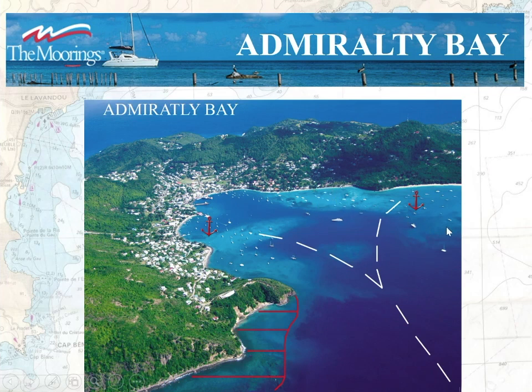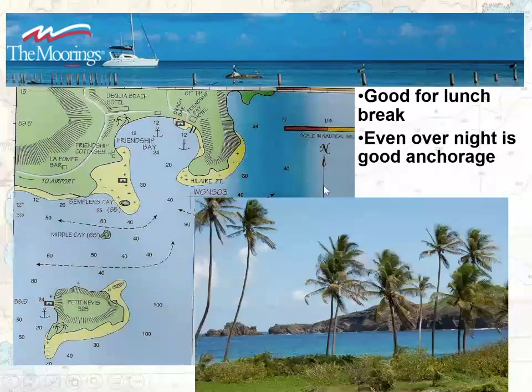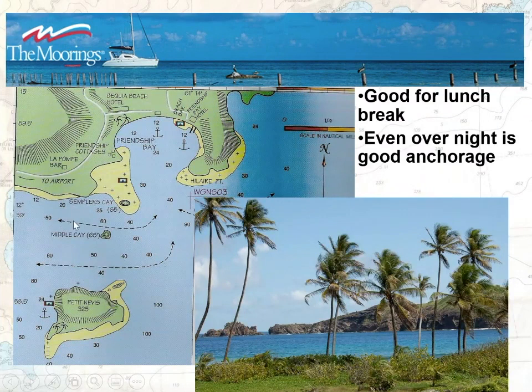As you exit Bequia, you come down along the west coast of the island, and you come around to the south coast of Bequia. You come into the first anchorage, which will be Friendship Bay. Friendship Bay is a really rolly anchorage as it's open to the Atlantic, so it could be quite rolly in rough conditions. If it's in settled conditions, it could make a really nice anchorage.